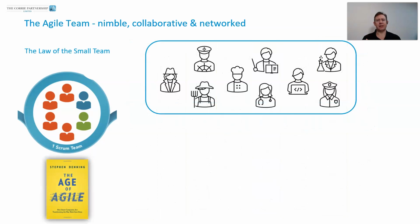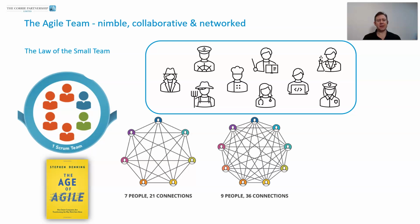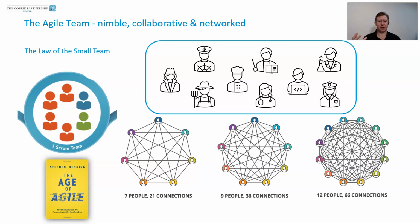Remember, we talked about the idea of this team is small, somewhere around 8 or 9 people. And there's a great section in the book, The Age of Agile by Steve Denning. He talks about the law of the small team. And what we explain there is that if you have 7 people in a team, there are 21 connections. You just add 2 people to that, but you increase significantly the number of connections. So now 9 people, there are 36 connections, and so on. You go to 12 people, and there are 66 connections. It just makes communicating more complicated the bigger we are. So the idea of the small team is quite important.